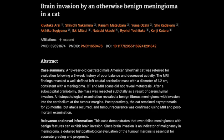The initial results seemed like a totally typical fibrous meningioma, known for being benign. But then the pathologists looked closer at the edges of the tumor under a microscope, and they found these finger-like protrusions of tumor cells invading the cerebellum. So it was invading the brain. Yes, they call it the parenchyma. So there was invasion there.